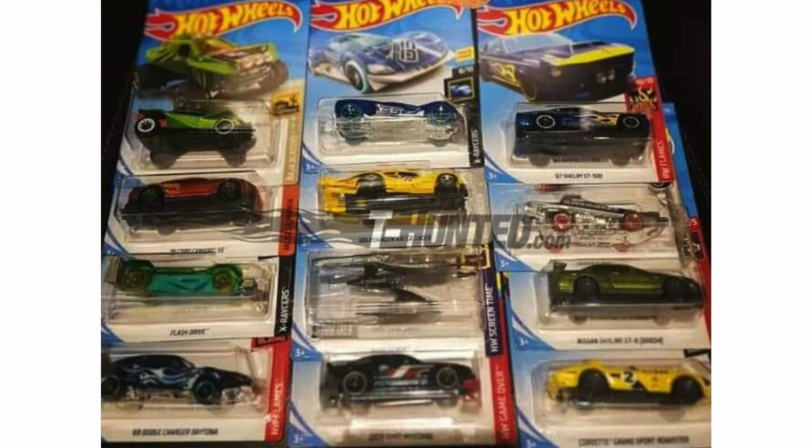Moving on to the next batch, we have the Sandivore, the 2018 Copo Camaro SS, the Flash Drive, and the 69 Dodge Charger Daytona. In the middle is the blue X-Racer, the yellow Moon Eyes Volkswagen Käfer Racer, the Star Trek USS Enterprise, and a 2005 Ford Mustang. And on the right is the Shelby GT500, Hollinator, the Skyline GT-R R34, and the Corvette Grand Sport Roadster.